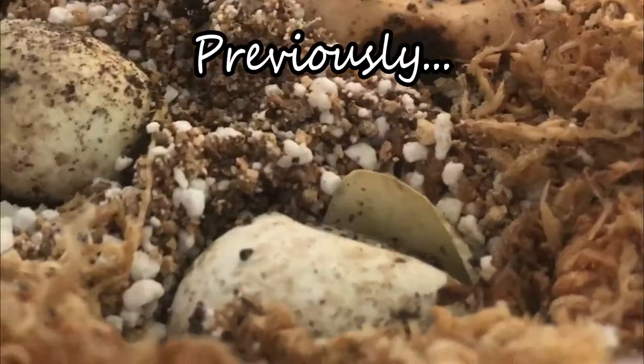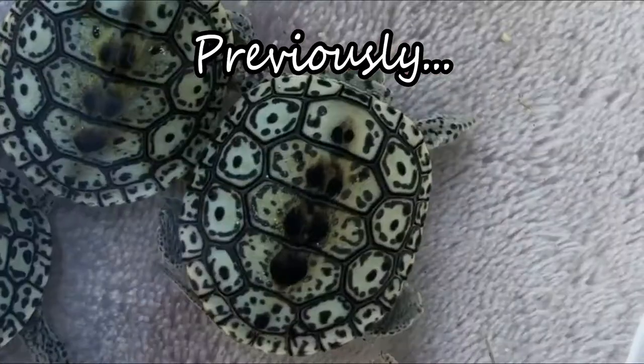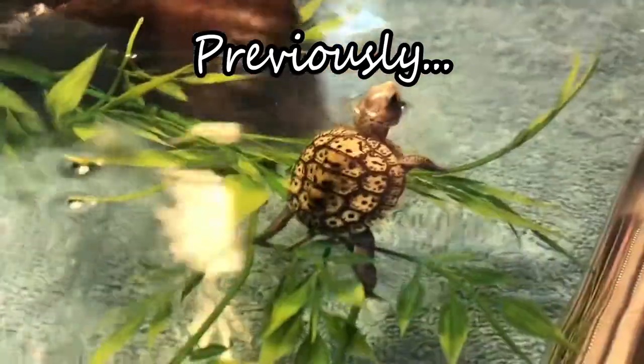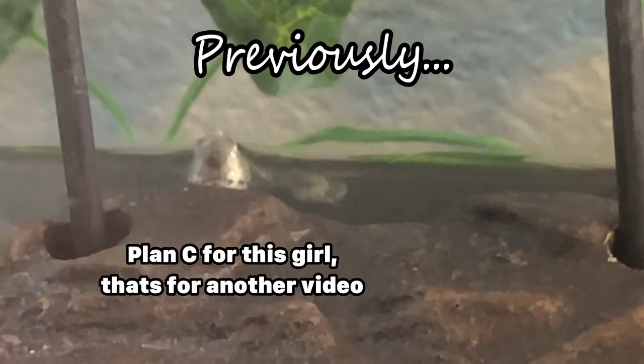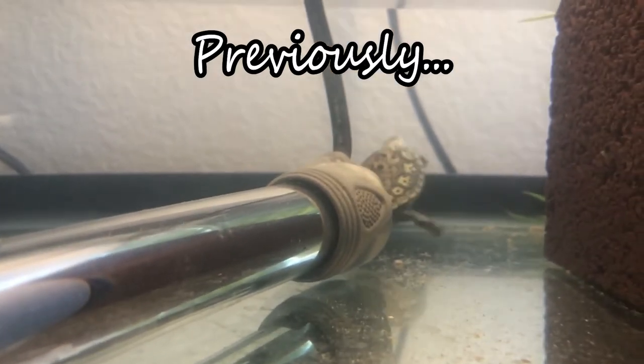Oh, looks like the hatching has begun. Look at this. Welcome to Earth. These two are like holding hands. Oh my God. Tiny Bunny. The one who refuses to eat. Da-na-na-na-na. Turtle swimming. Da-na-na-na-na.